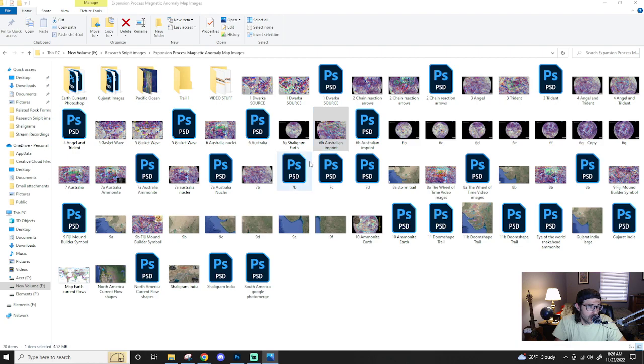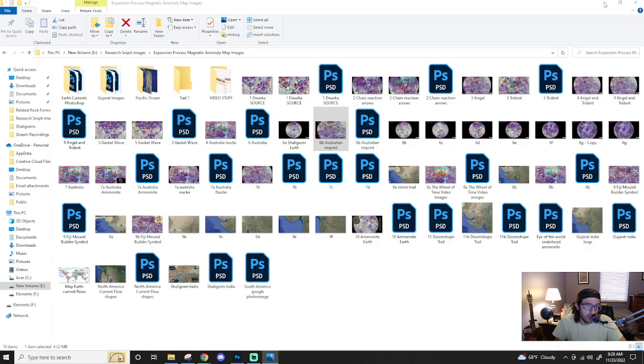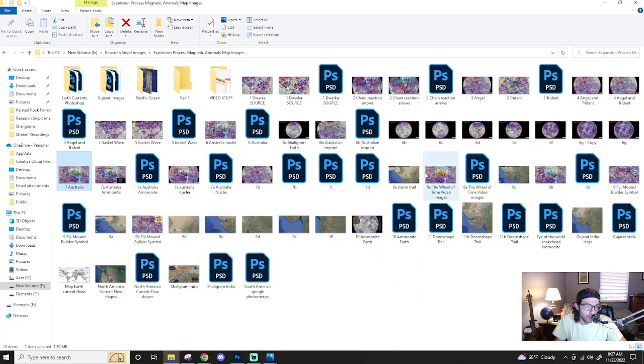Australia producing this. Nuclei imprints, this magnetic field. So there's pretty much two currents colliding here, underneath, generally speaking, Australia at the time, over here, but forming this ammonite structure that at the end, the final chamber, Australia rests on as a nucleus, with a supportive nucleus over here as well, somewhere. I want to say there, the lower jaw. Literally, supportive nucleus.